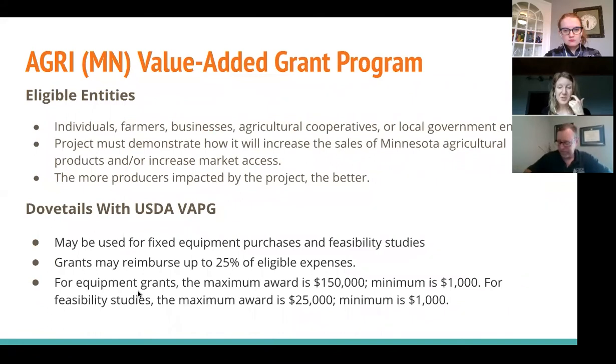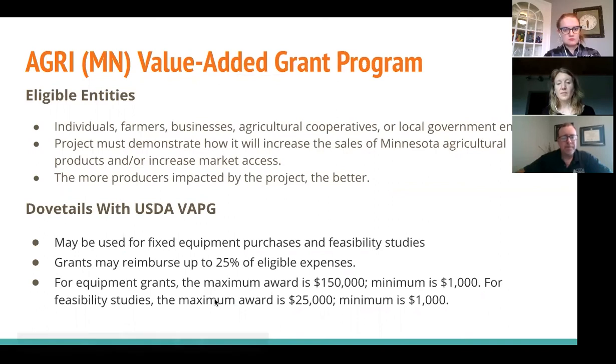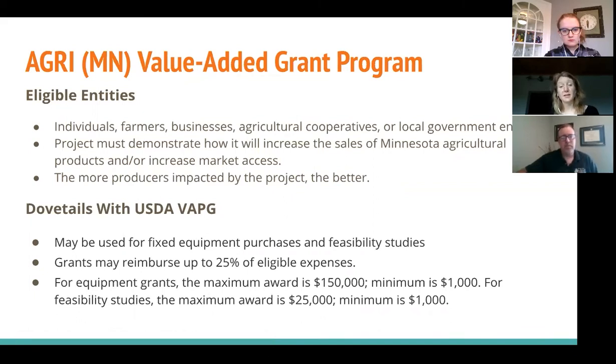So that's up to 25% of your eligible expenses. I just flipped back to that slide. Let's see. Max award, minimum feasibility studies, max award. So that's 150,000. But you have to realize that 150,000 represents 25% of the project. Okay, so we've looked at that already a little bit. I wanted to clarify what could be used for that.